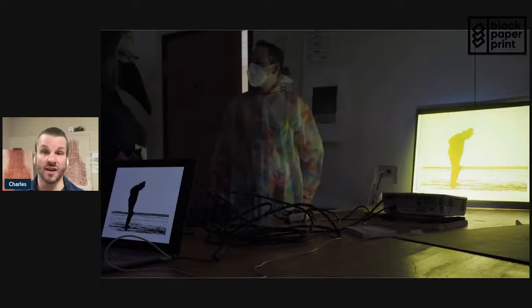This was one of the craziest demos I saw. And what you're looking at here is a screen print exposure. On the left, you see a laptop with a picture on it. That laptop is hooked up to a projector, and the projector is shining a light onto a screen. The screen is covered with a photosensitive emulsion. This is how we typically make screen prints. And the projector is burning that image into the screen.